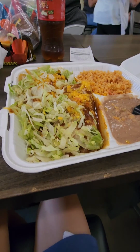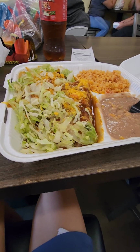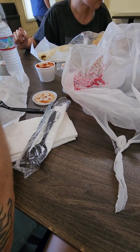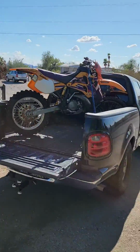Alright guys, we picked up the bike and now we're at our lunch stop. We're at Carolinas in Phoenix, Arizona. And look at the tamales. Oh my gosh, man. They got chili Colorado burritos. Those things are awesome, and yeah, we're chilling.